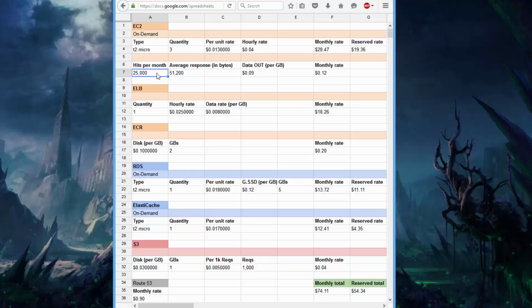Now let's do some experimentation with traffic figures. Let's be optimistic and say that our application is doing great, and now we're serving 250,000 hits a month instead of 25K. It only costs about $1 more per month to serve 10 times the traffic. With an optimized Rails application, I could see this infrastructure being able to support most types of apps at that traffic load without breaking a sweat.